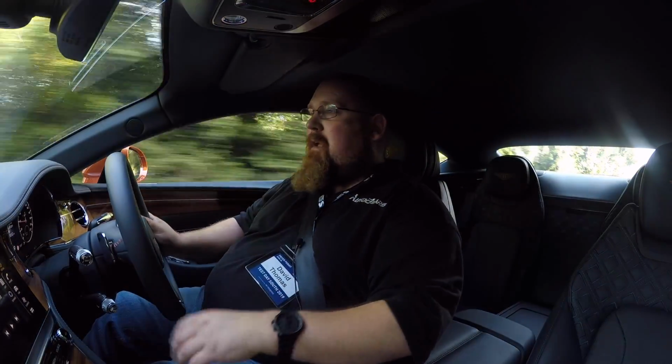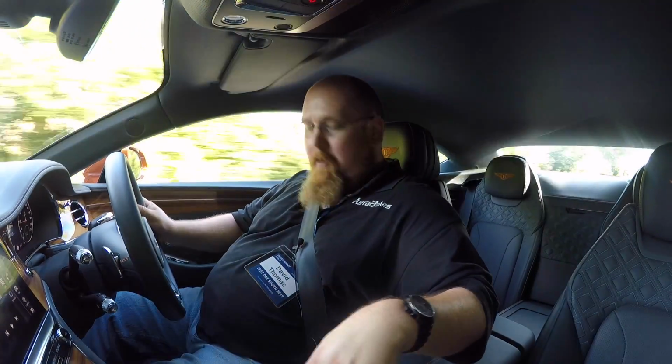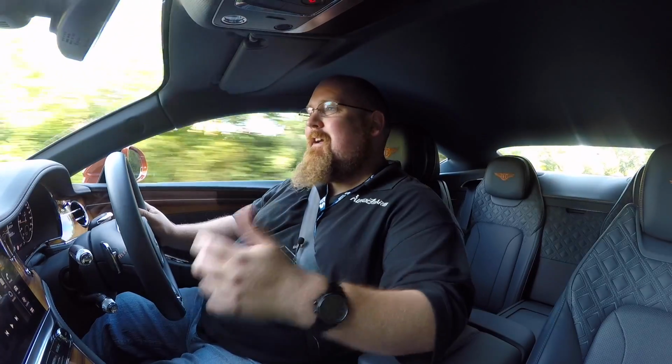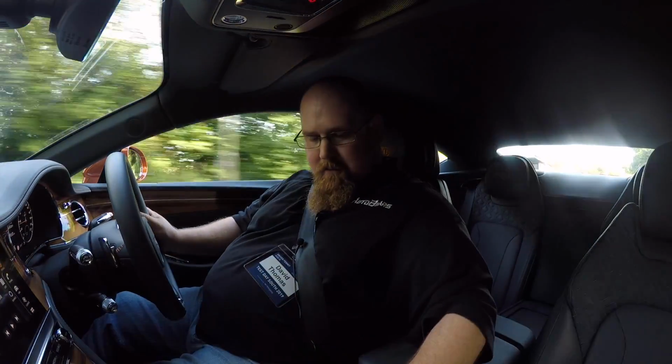One of the things that did make me laugh when I did the walk around of the GT is the fact that it has actually got start stop. So it can just cut the engine out, which saves you a few pennies in between petrol station fill-ups. Let's have a little look.